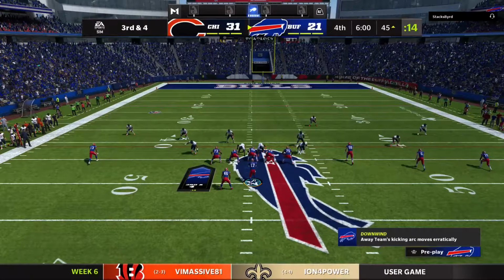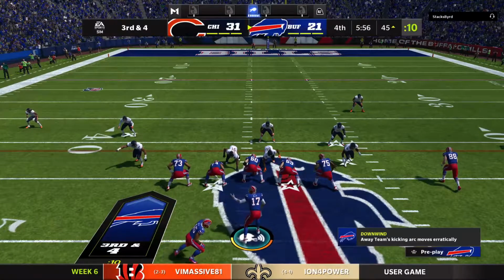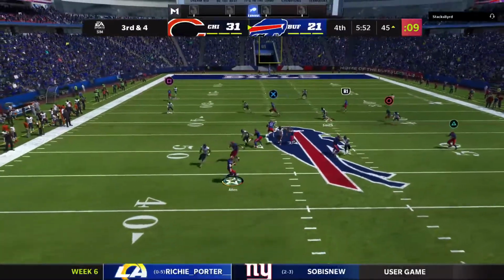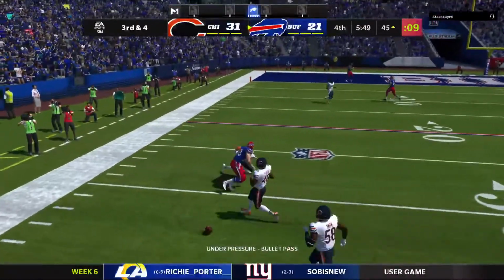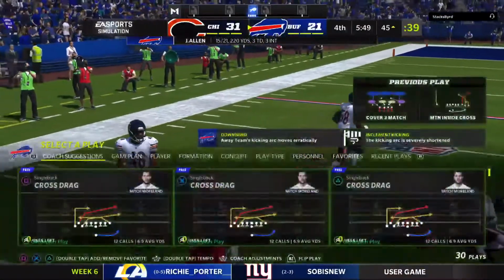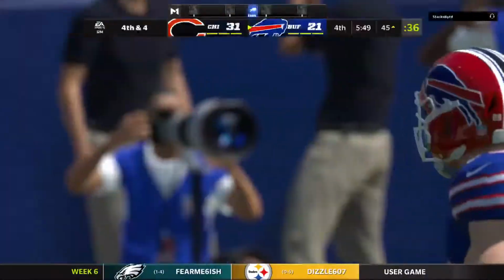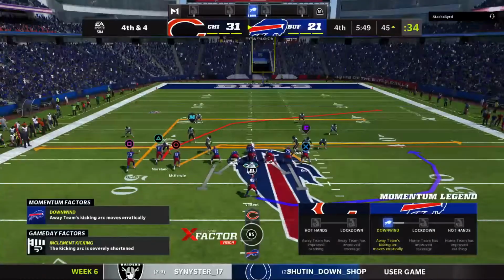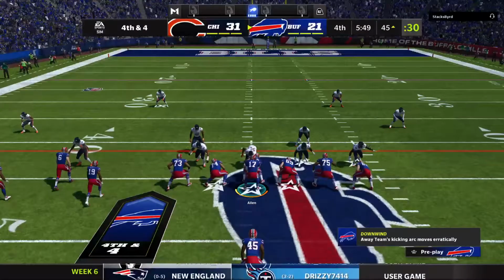46, boys, 46. 46 to Mike. It's our time. It's our time. Now Allen. And this pass broken up. And the contact well timed there, and now 4th down. That's an excellent play by the defender. He diagnosed that one, closed quickly, and helped force the incompletion.